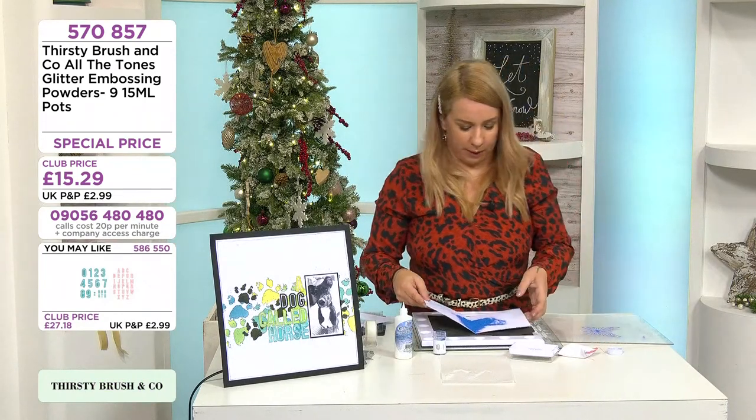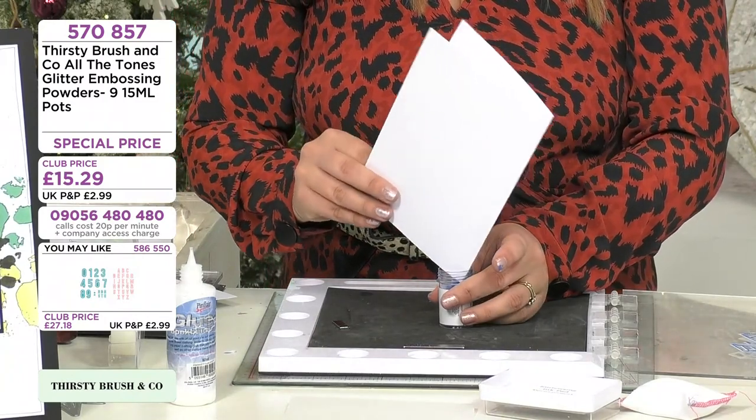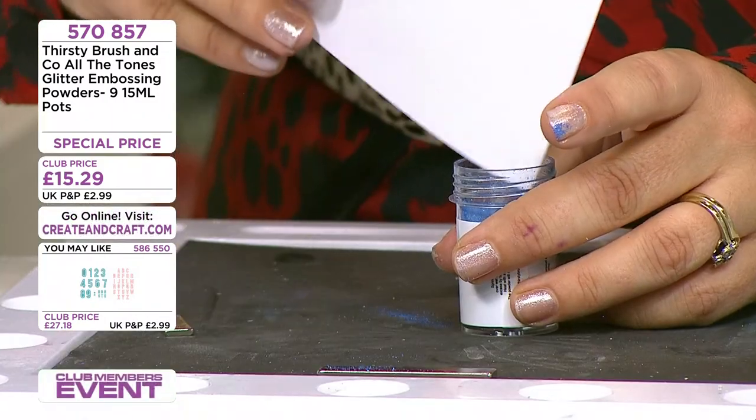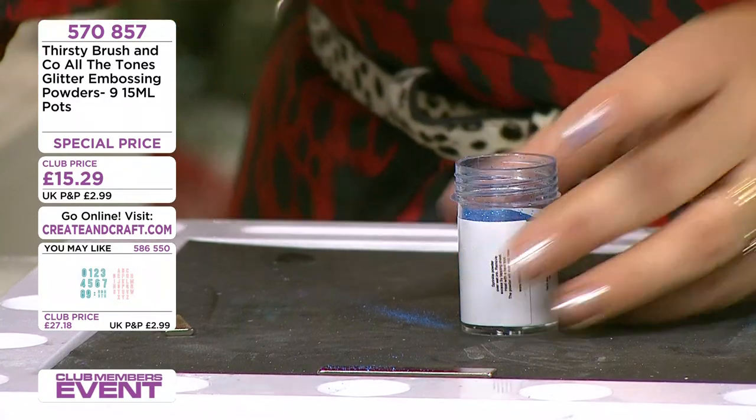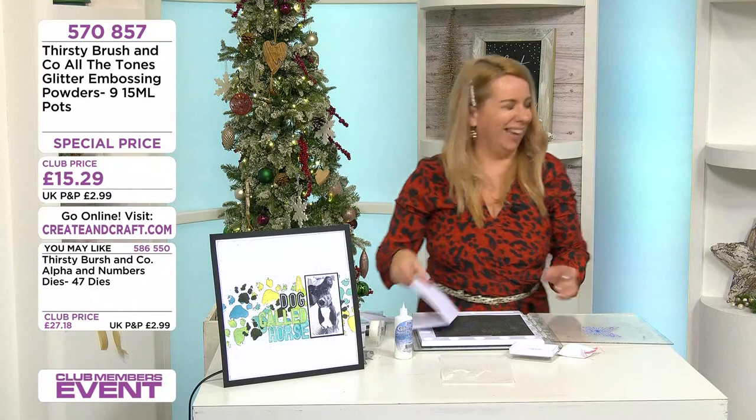Let's just pop that back in the pot before we get the heat gun out and blow it all over the place. Or knock it over. I am, like I say, super clumsy. It normally ends up all over my desk. Do you end up with that all over your horse?